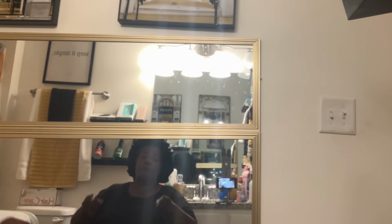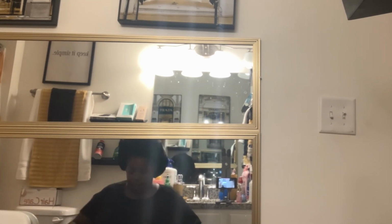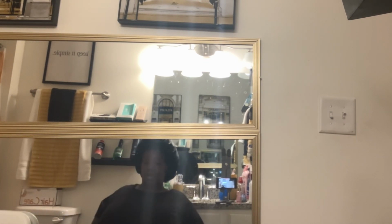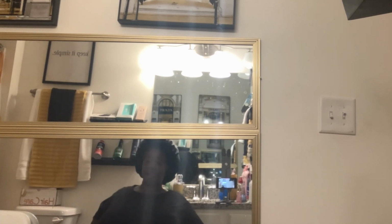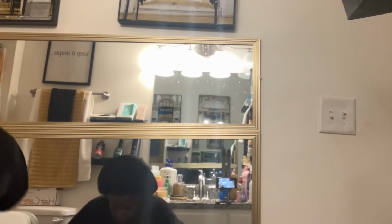Now we're going to go forward to the floor. Touch the floor. Back up. Touch the floor. Back up. Touch the floor. This may not seem like a lot to some, but when you're in a position like I am in, have gained an excessive amount of weight, along with sciatica, this is gonna be great for you.